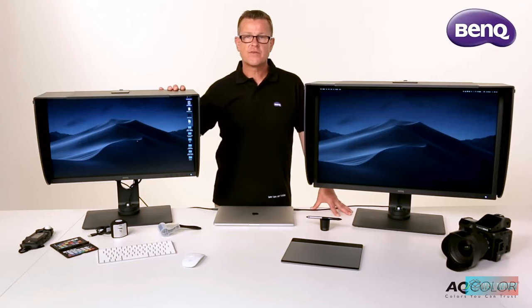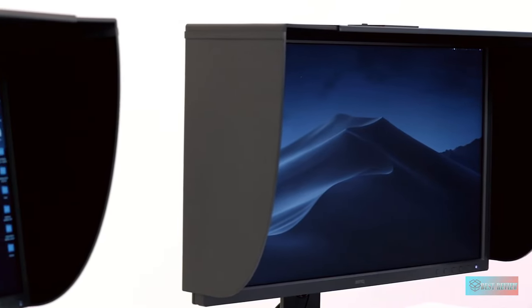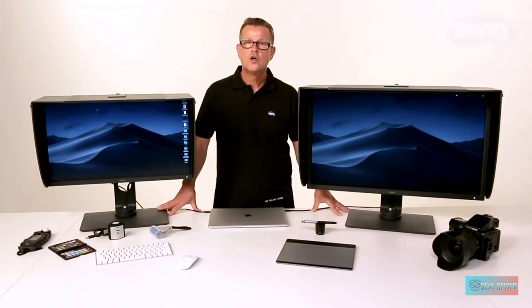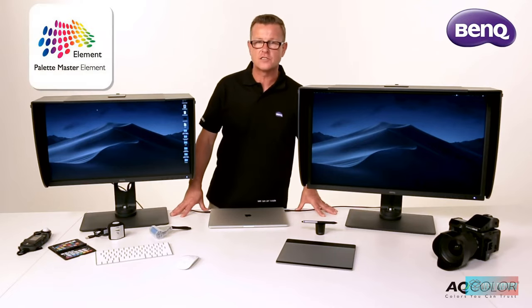Often an optional accessory with other brands of monitors, the BenQ Photographer series of monitors ship with their own shading hood to protect the screen from unwanted light coming from other sources. Also included with these monitors is the software application Palette Master Elements.